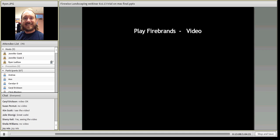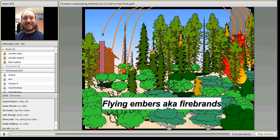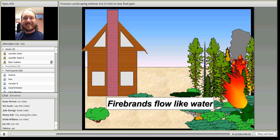I'm going to click to our next slide here. Those embers could be blowing upwards of a half mile to a mile ahead of that fire. And when they're flying in, we'll see if this works here, my little animation, they're hitting our home, flowing like water, and collecting. Here's a little bit more of a close-up for you.